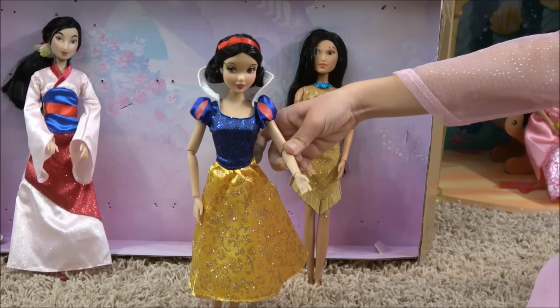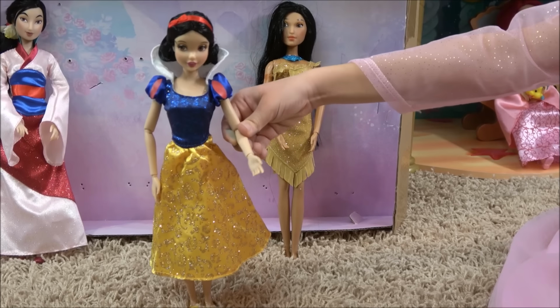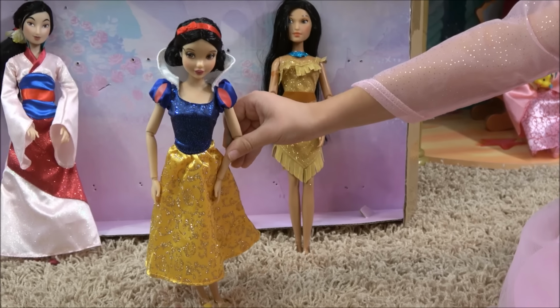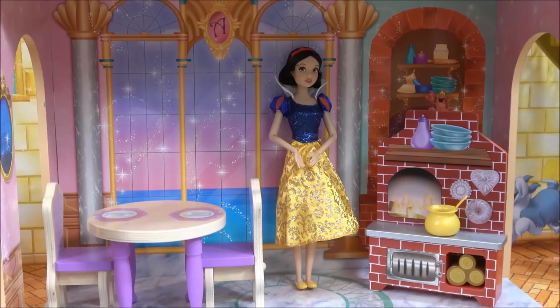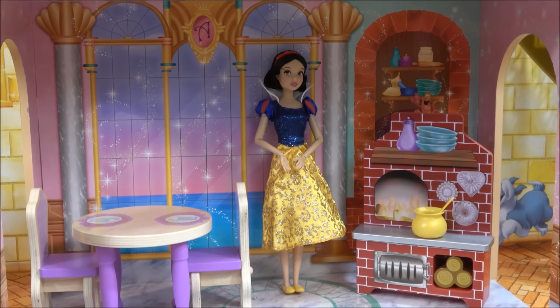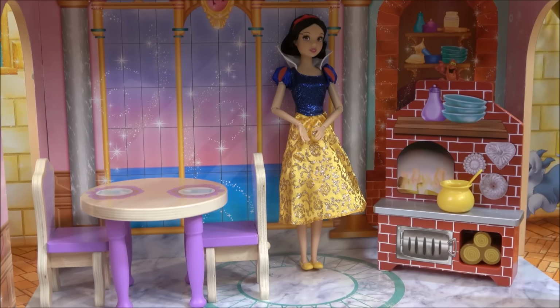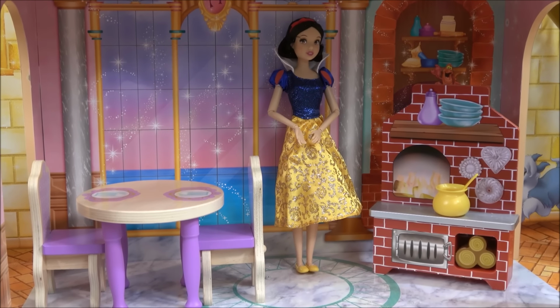I would like to go in Ariel's palace. Yes. In the kitchen. Maybe I can cook for them. Okay. Oh, I love this kitchen. It's a lot better than in the dwarfs' house. It's bigger and more modern. I'm going to go make some soup. Maybe the dwarfs might come.